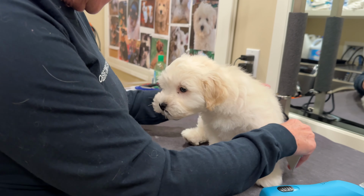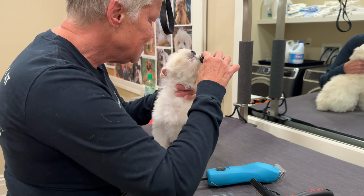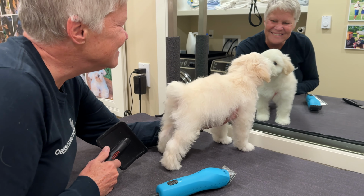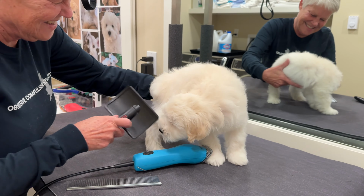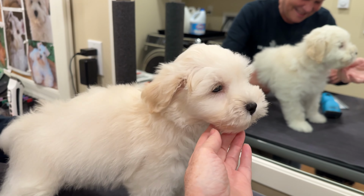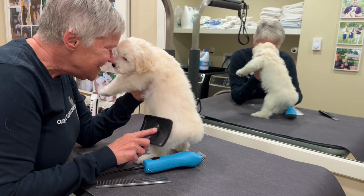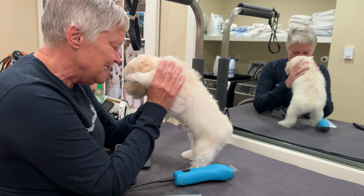That's a good boy. Bright eyes. He is just shaking his tail. He's so happy looking at himself and playing with himself in the mirror. Hi, beautiful boy. Oh, just so happy. He is one happy puppy. He's a good boy.